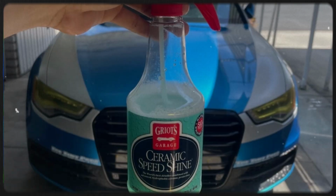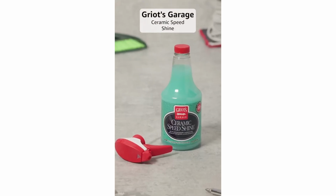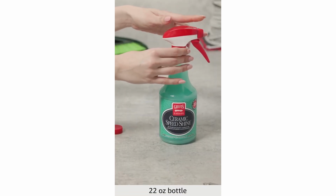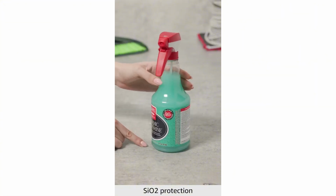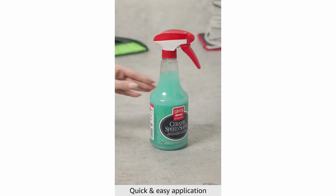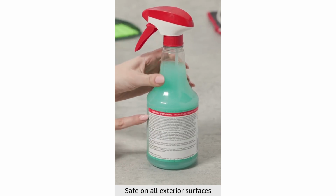It can also serve as a clay bar lubricant or as a drying aid after washing, making it a useful addition to detailing supplies. With consistent use, the finish of the vehicle remains sleek, bright, and well protected. This product is an excellent option for anyone who values long-lasting shine, smoothness, and enhanced care for their automobile.